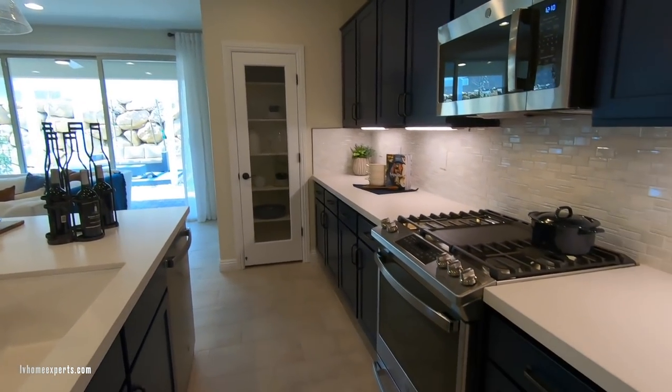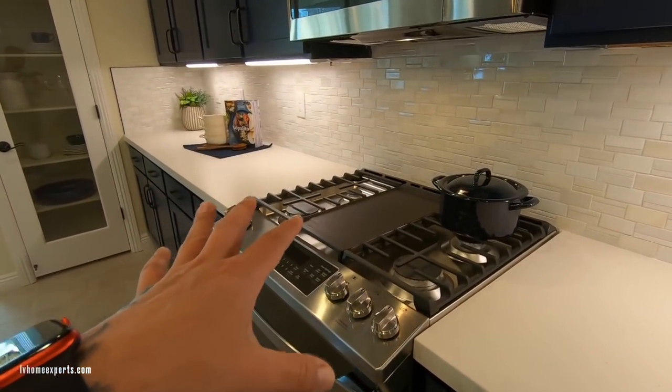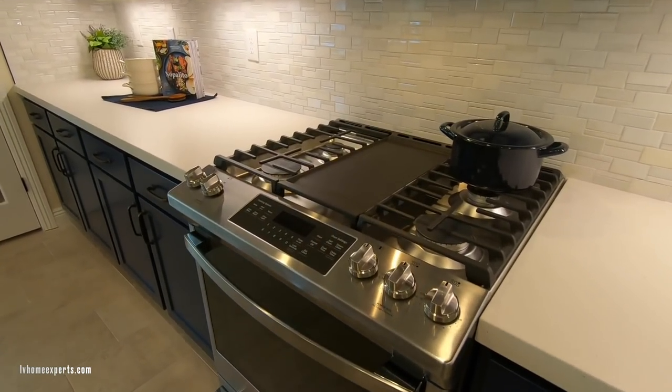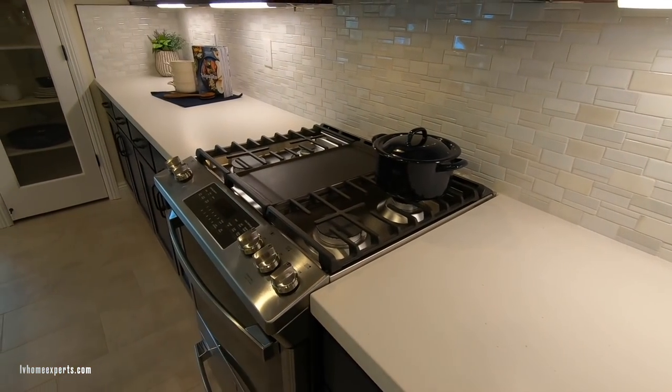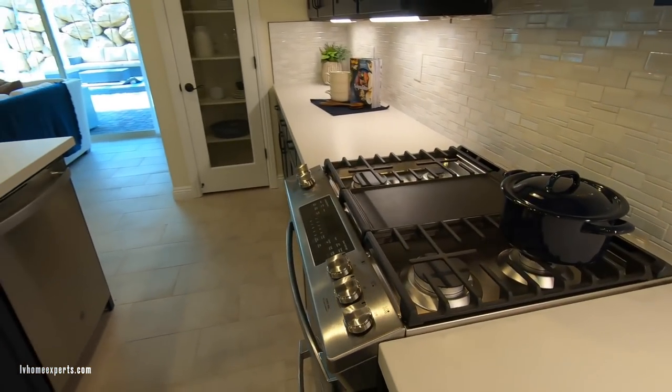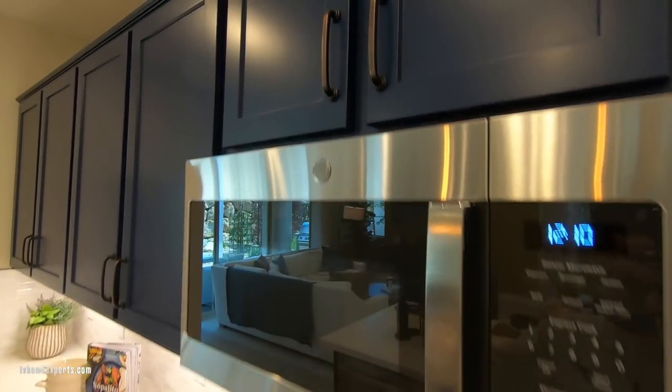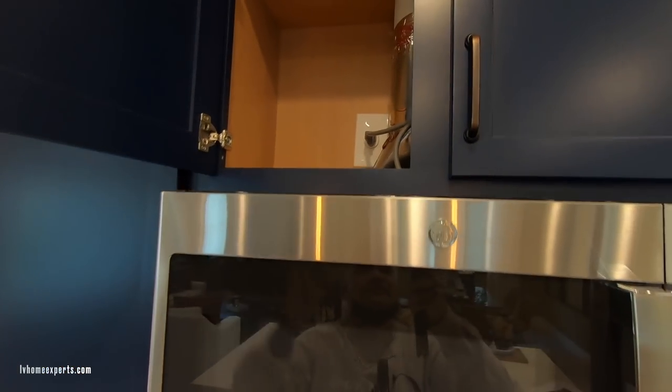GE appliances, typically you get the 30-inch cooktop. This one is an upgrade, a slide-in stove. If you're gonna get that contemporary look, that modern look, you're gonna do the cooktop. These are all gas. Now let's take a look at their microwave. Is it exhausted out? Yes, this is exhausted out.